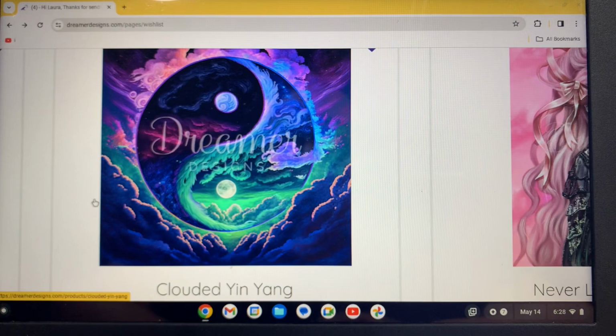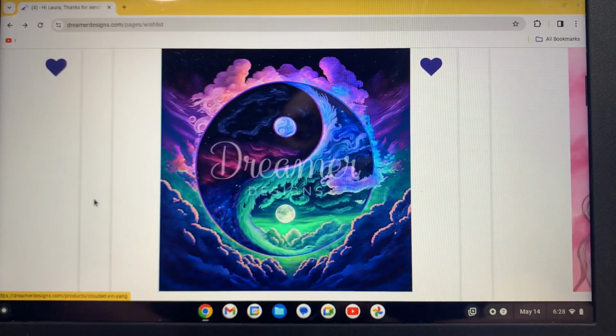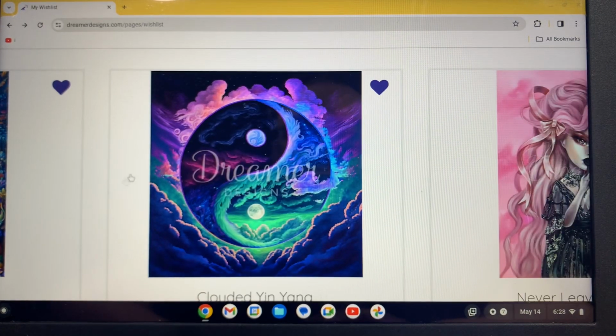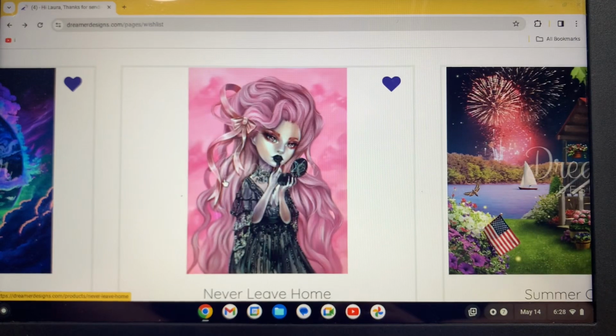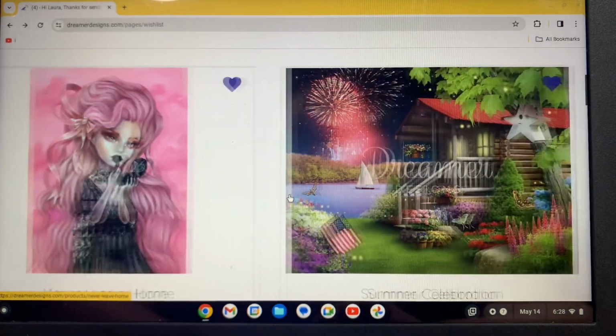Next up, we have Clouded Yin Yang. This one just took me back. I remember when I was in middle school always drawing the yin yang sign, but I really love the color palette of this one. I think it's really beautiful. Next up we have another Curtis Reichovich. This one is Never Leave Home. I feel like this is one of his more tame pieces. I like that it's not super dark. I like the pink. I think it's a really pretty one.